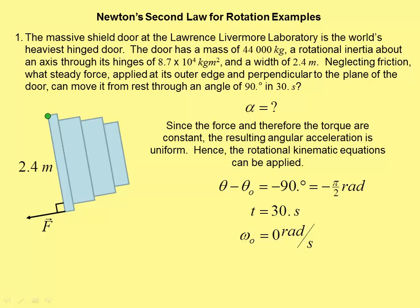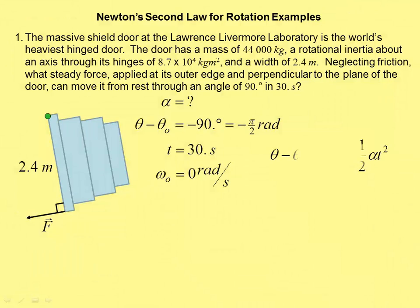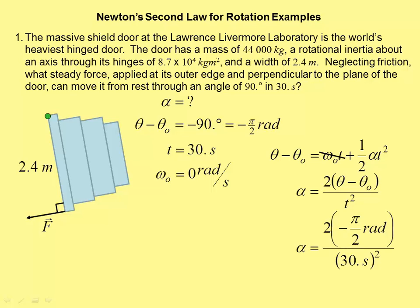So knowing these three things and looking for the acceleration, we would of course use the ever popular third kinematic equation. Angular displacement equals initial angular velocity times the time plus 1/2 the angular acceleration times the time squared. The initial angular velocity times the time would of course be 0, so multiply by 2, divide by t squared, and you get the angular acceleration. Plug in our numbers, and notice we will have units of radians per second squared. Don't forget to square that. And we get an answer of negative 3.49 times 10 to the negative third radians per second squared.